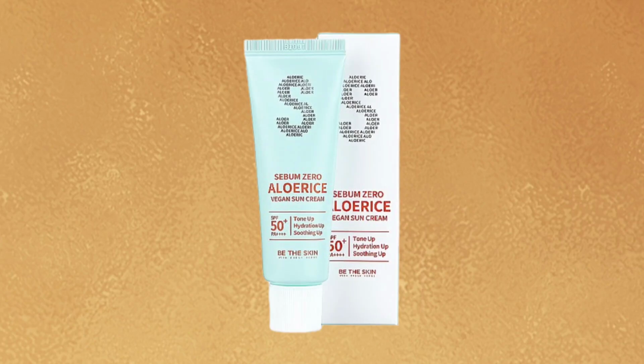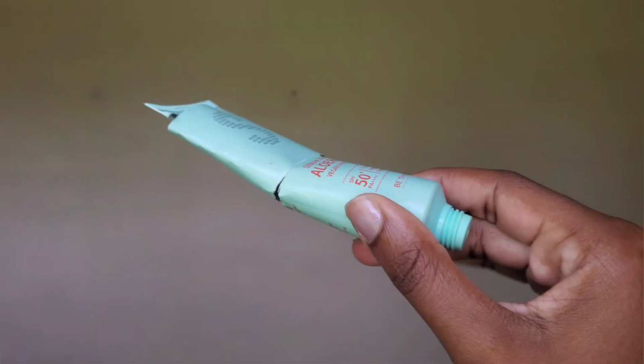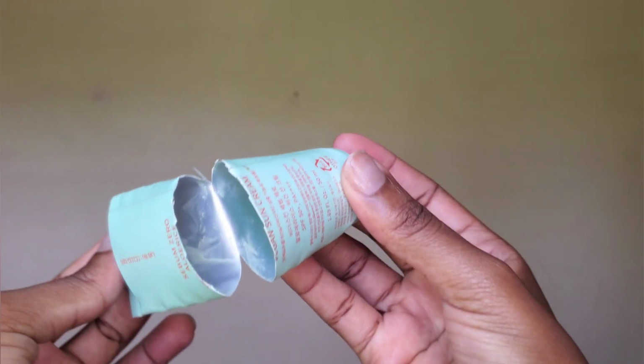Next up, we have the Sebum Zero Aloe Rice Vegan Sunscreen by Be The Skin. Now this was my last Korean sunscreen. I used it early on in the year. So I'm just going to show you what mine looks like, how do I explain this? This sunscreen was so good, I wasn't going to throw away the container without using everything in it. I'm sorry, I had to.